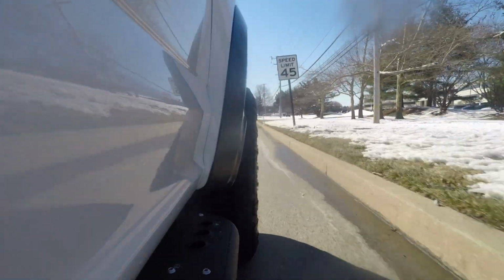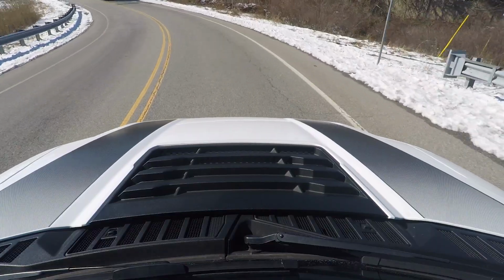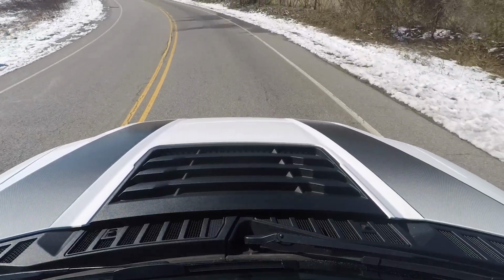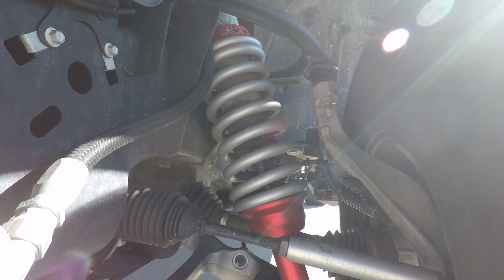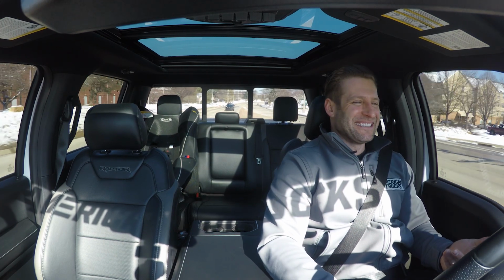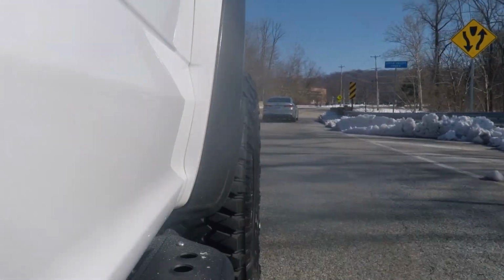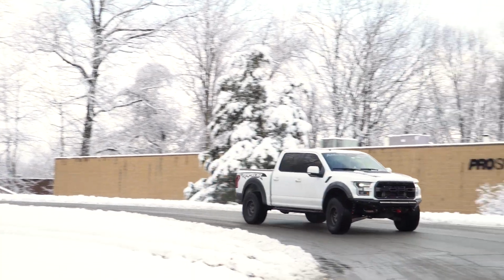Ride quality of the Raptor, listen, I love it. The suspension, yeah, it's great off-road, we all know that, but it also offers a pretty unique ride on the road. It's firm, but at the same time, it does soak up bumps a little bit. I definitely wouldn't describe this thing as nimble, but it just feels like you could go into turns with a little bit more momentum and not feel like the truck is about to flip over.